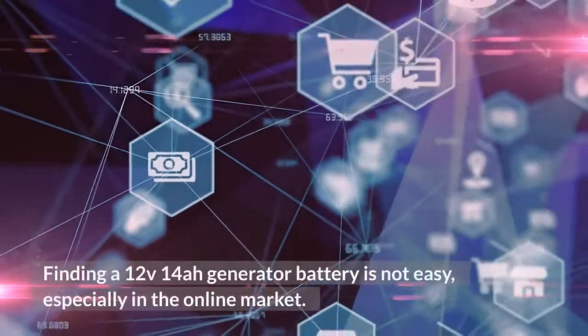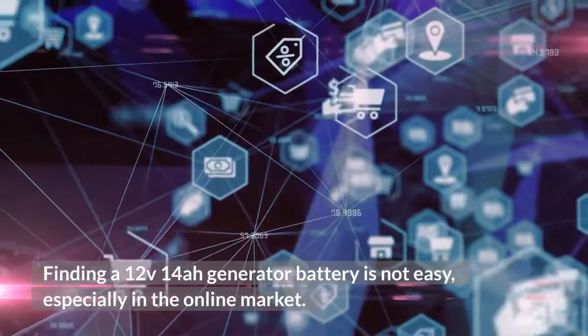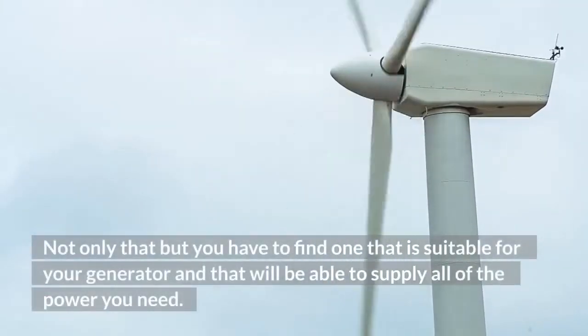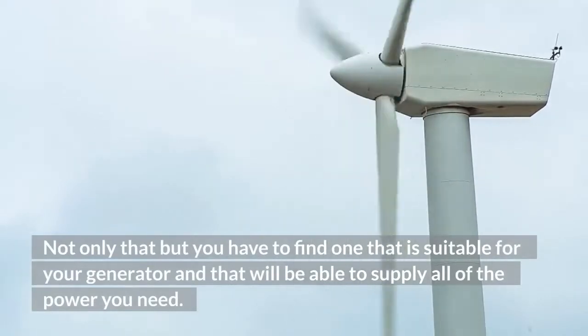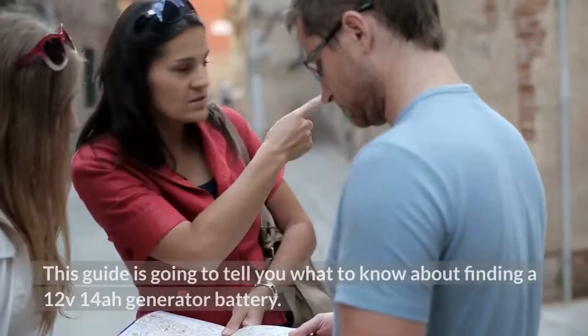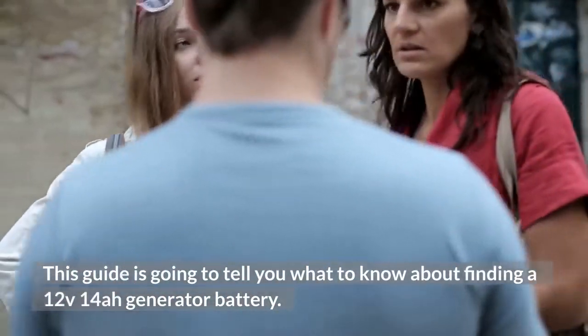Finding a 12v 14ah generator battery is not easy, especially in the online market. Not only that, but you have to find one that is suitable for your generator and that will be able to supply all of the power you need. This guide is going to tell you what to know about finding a 12v 14ah generator battery.